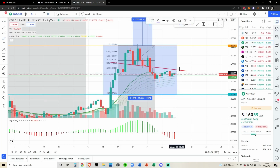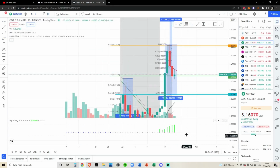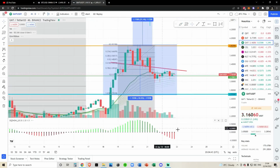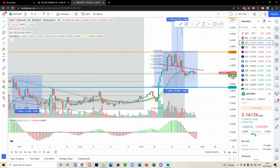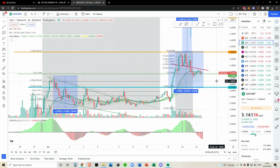If we start moving above there, then we can get all of the moving averages moving back to the upside again and get enough momentum to swing back the 4 hourly to the upside. Well, I meant the daily is already bullish. That's all I see for GMT. All I see in this video is a healthy correction, so I didn't want to take up too much time.